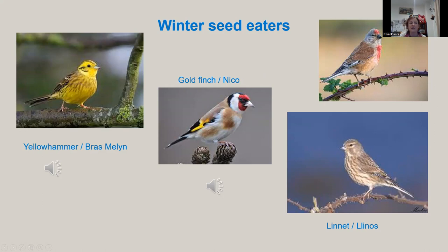Here I've got two pictures of the linnet. So a lot of birds, only top-notch birders can identify the difference between male and female. Whereas some are pretty obvious. So with the linnet here, it's very distinctive. The female probably falls into the category of little brown job. She's just brown, but very distinctive stripes on her chest. Whereas the male, very easy, especially in his summer breeding plumage.